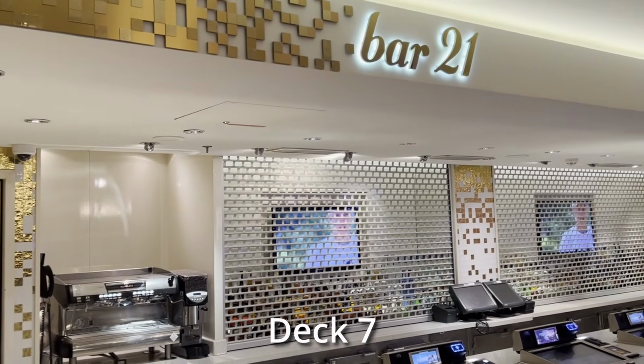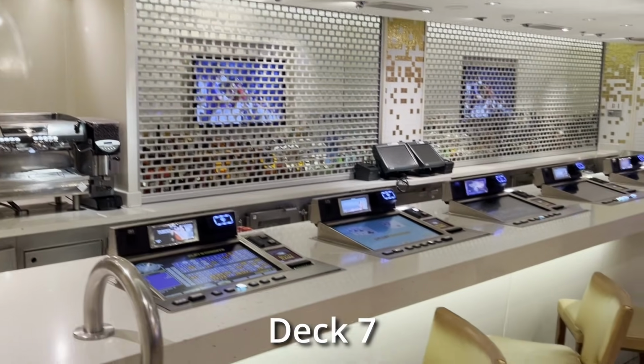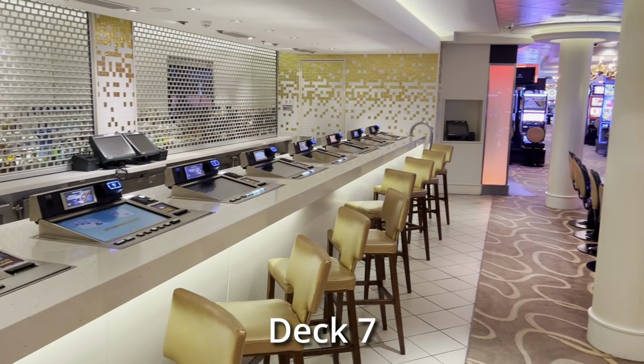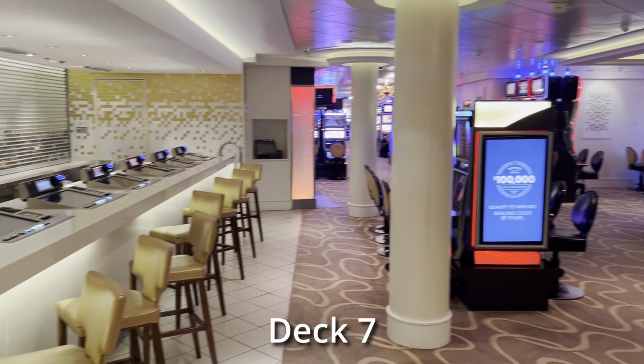Bar 21 is the bar that's located inside the casino. This is the place to hang out if your friends are doing a little gambling, and it stays quite busy long into the night.